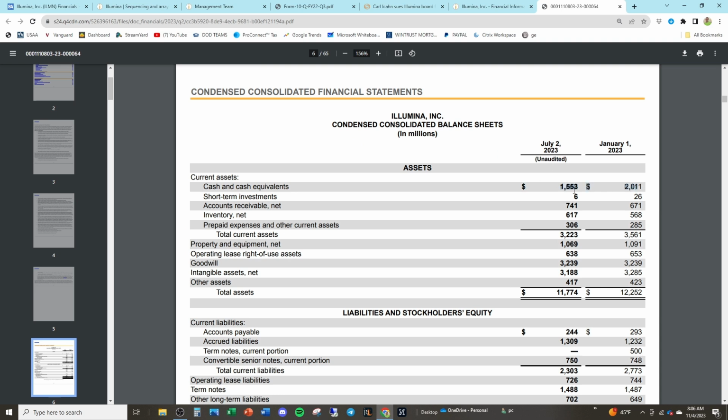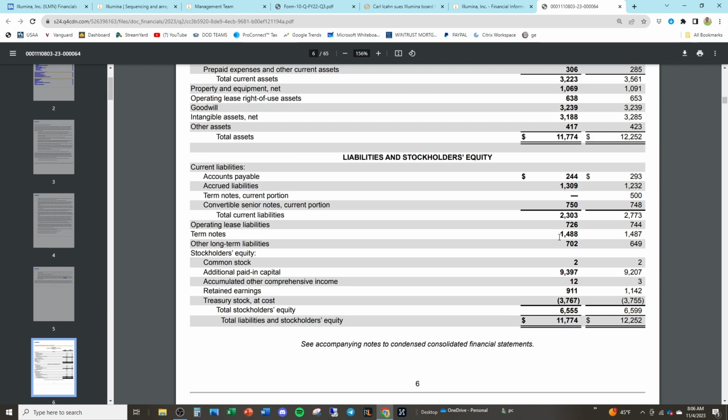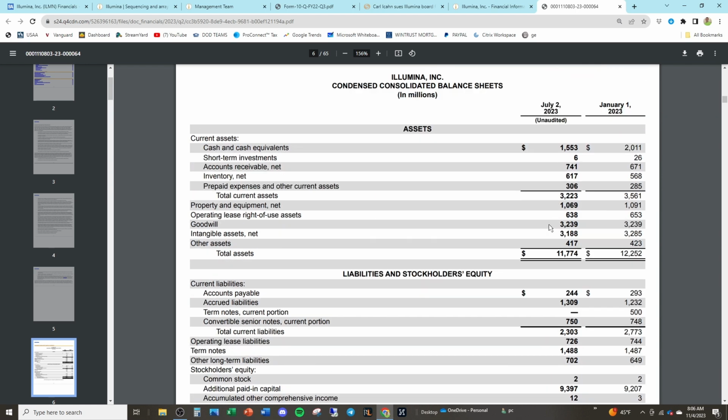So cash, let's see, any major changes. They have $3.2 billion of current assets, that's liquid assets, and $2.3 billion of current liabilities. I have this troll commenter that always gets mad when I say this, but I'm going to say it anyway. It's probably not going to go bankrupt within a year. So far, current assets to current liabilities looks like they can pay their short-term debts. They have enough cash to do that.